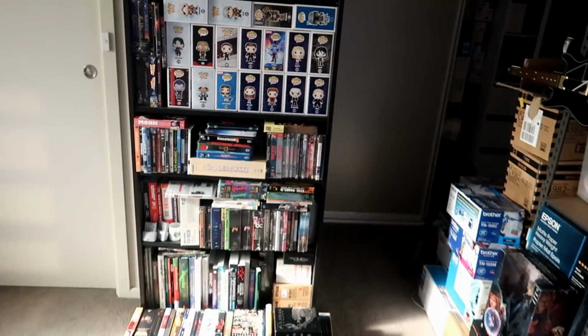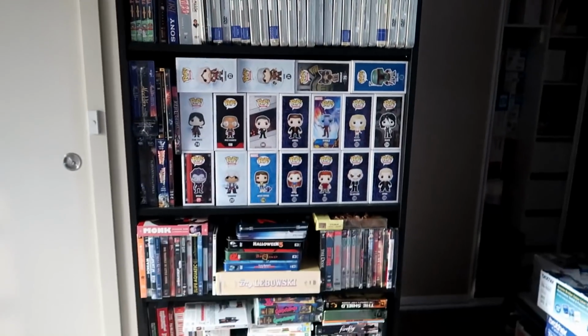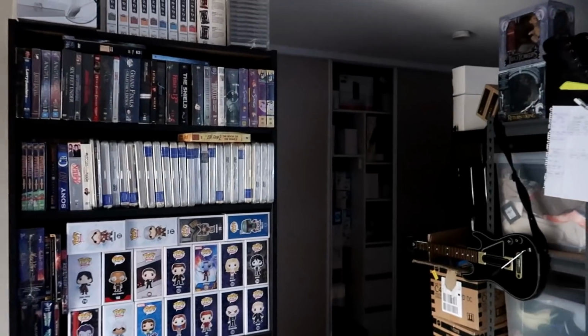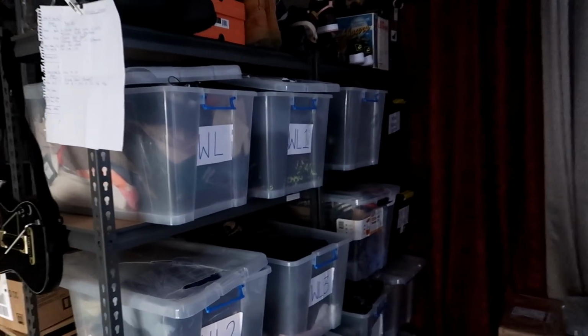And then we also have our pops, video games, DVDs. We have a bunch of pops at the moment that we're selling through. And then we have a bit of a rack that stuff's all over the shop at the moment. So yeah, that's how we store our stuff. Everyone has a different way of doing things, but that's working for us at the moment.